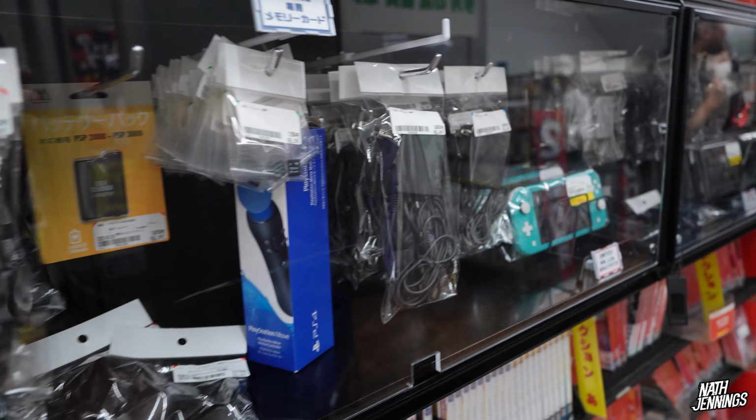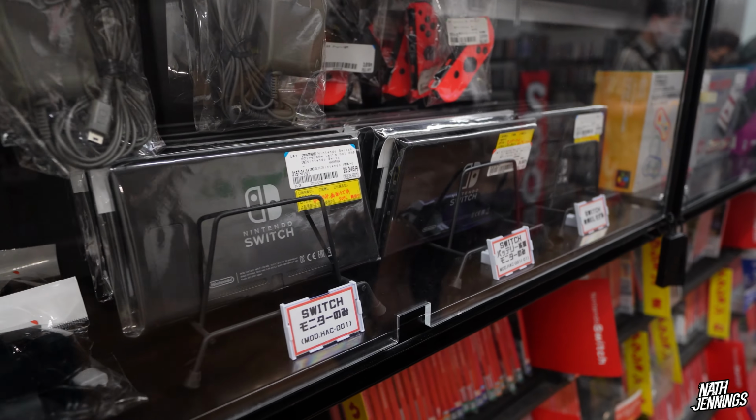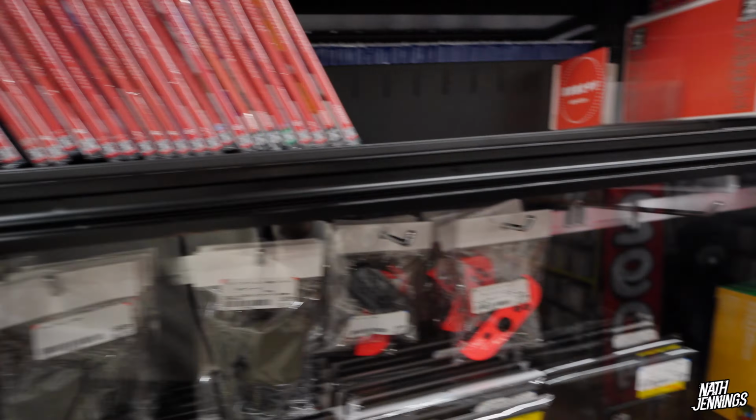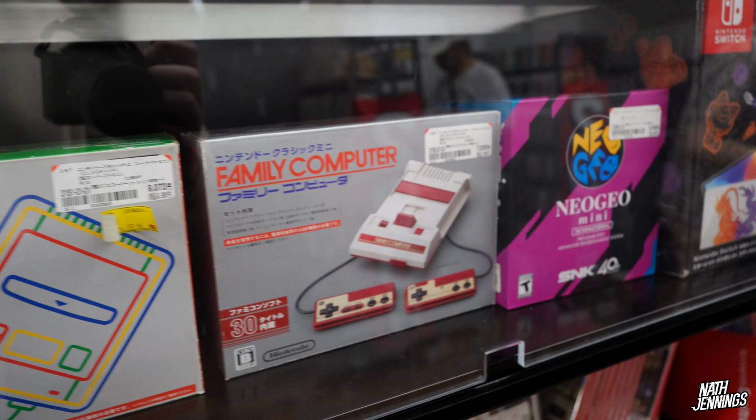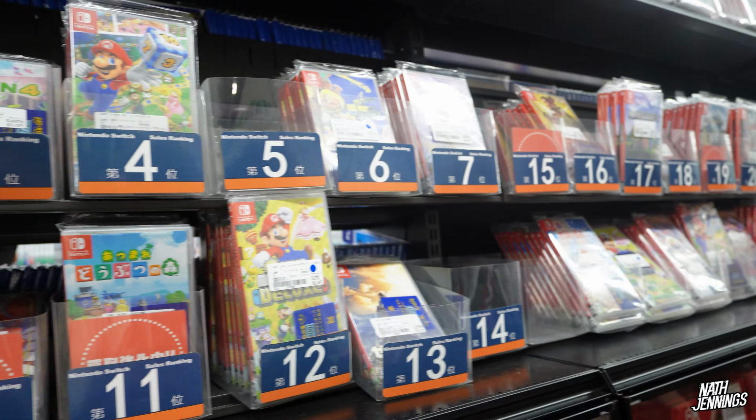There's so much stuff. Switch lights, Switches, Switch games, old school Nintendo stuff, new Nintendo stuff. Oh, good, because this goes on and on and on.